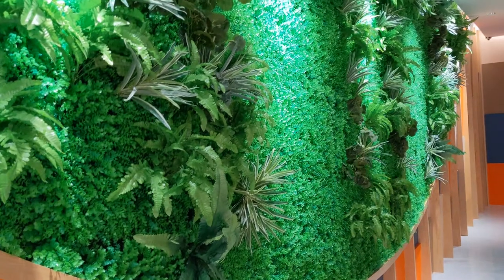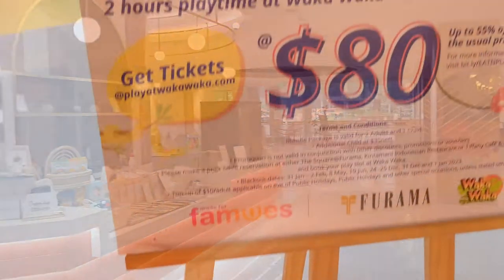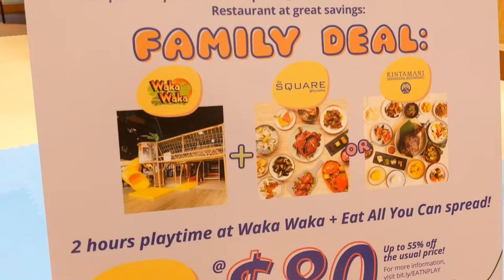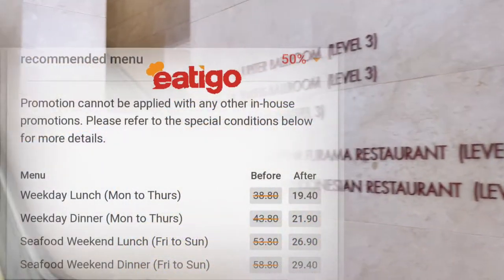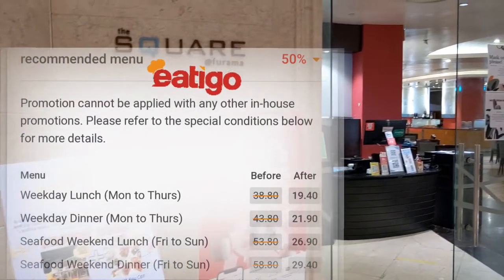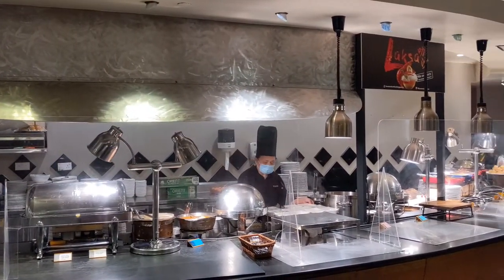There's also a beautifully walled landscaped planter and a kiddie playground along the aisles to the restaurant. This is an absolutely family-friendly hotel with good perks and buffet discounts for families with kids. But for couples like us, Itigo deals that bring the price all the way down to 50% is great for buffet date night.